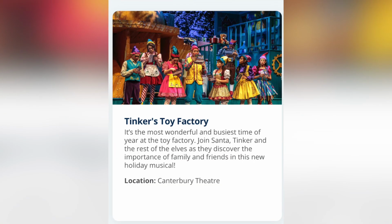Speaking of staying warm, a great place to do that is inside the Tinker's Toy Factory show. When you're going in all these places to warm up, it's usually going to be pretty boring. But if you want to get down one more of the shows and get a really nice warm up, a great place to do that is at Tinker's Toy Factory.